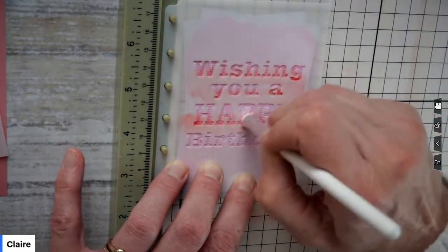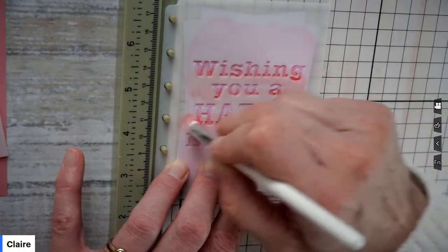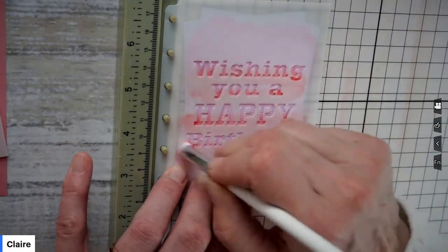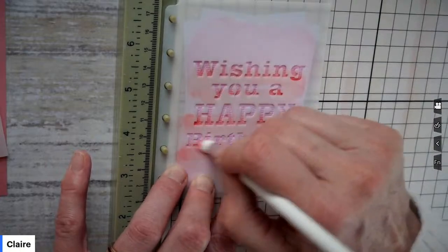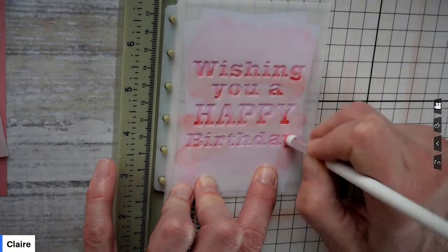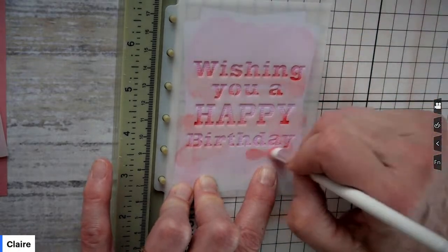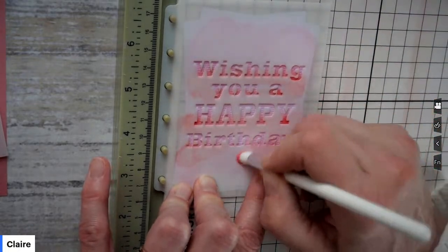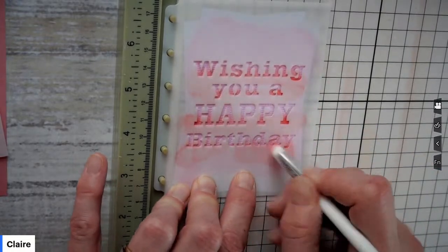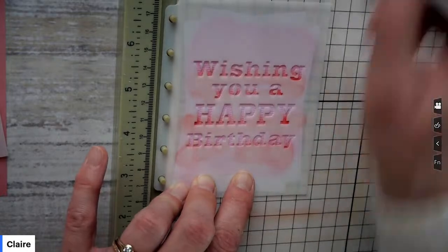You don't have to do too much. I think as long as you've got that distinction of colour between the top of the letters and the bottom of the letters, that is more than enough. And because we've got the space, I think with birthday, what I'm going to do, I'm going to put the ink at the bottom now. I'm just going to push it into the bottom of the letters like this.